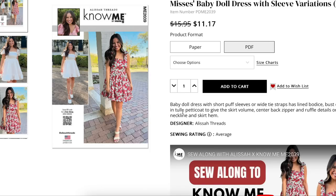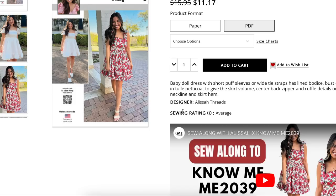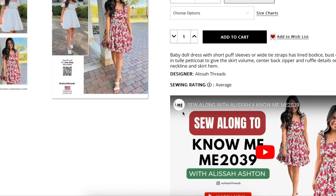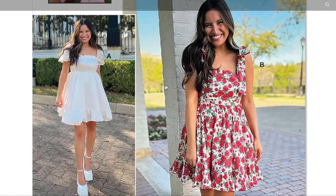Short puff sleeves or wide tie straps, lined bodice, bust darts, built-in tulle petticoat to give the skirt volume, center back zipper, and ruffle details on the neckline and skirt hem. Yes! Alyssa, elevating with a petticoat. My goodness.